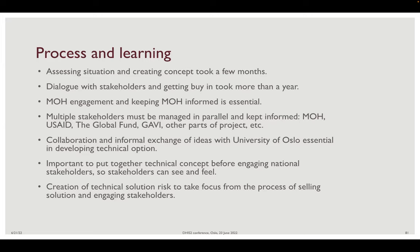There are multiple stakeholders involved. You also have the Gavis, the USAIDs, the Global Funds, all those people. They may not have any idea what's happening, and it's a good idea to try to keep them informed also, because they actually may start new initiatives in various ways.